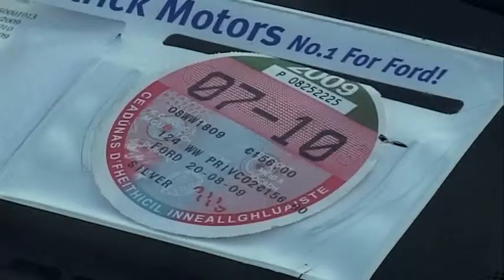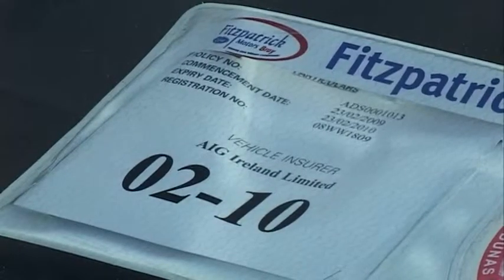Now, another thing the examiners will look for is they will look to make certain that all the discs on your car are relevant, all details are correct, and that they're all in date. On this particular car, we've got a tax and insurance disc. The reason we don't have an NCT disc is because the car is not 4 years old. If your car is 4 years old or older, you will have to have a relevant NCT disc on display.